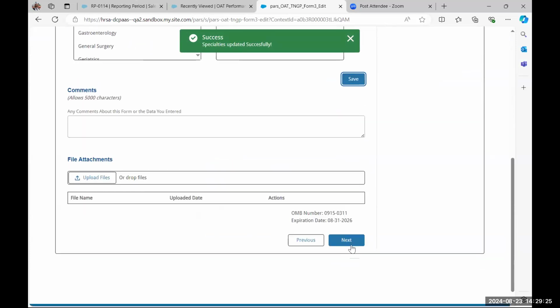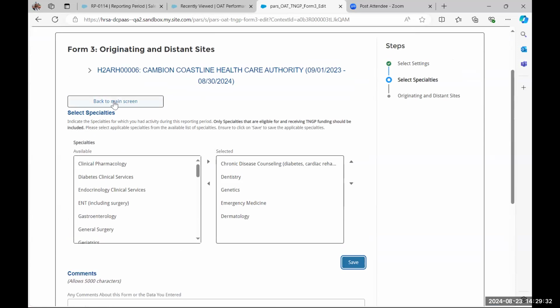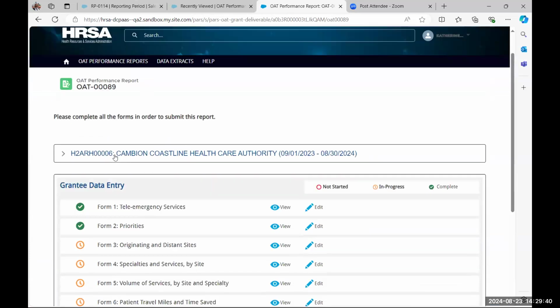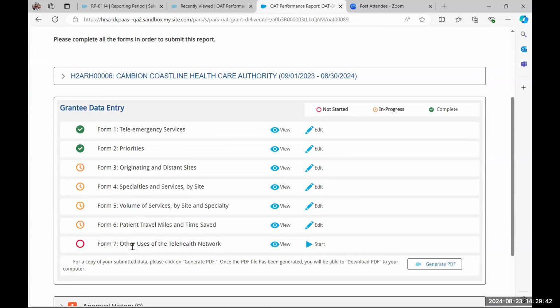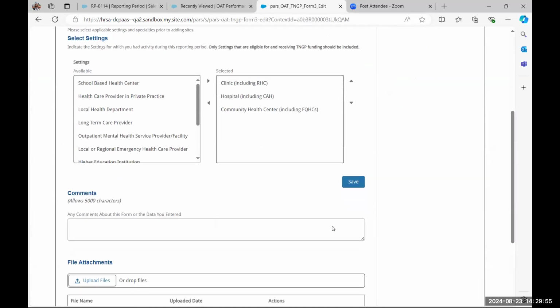I can click next, and that'll take me to the next step. But I'm going to click the back to main screen button here because I want to show you a couple things about the specialties. First thing is, back in the main screen, we're currently looking at seven forms. There are eight forms available. To have that eighth form, you'll need to select the specialty for that form. And that specialty is going to be diabetes care.